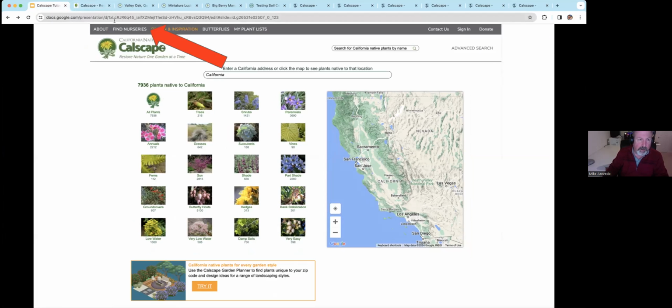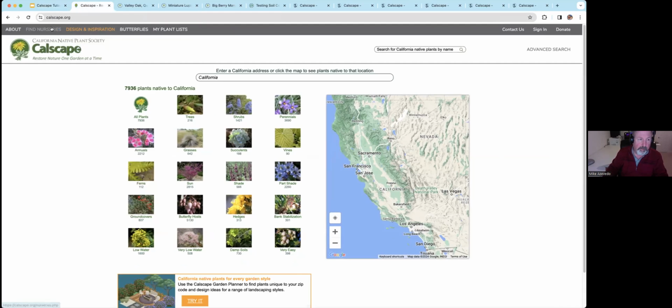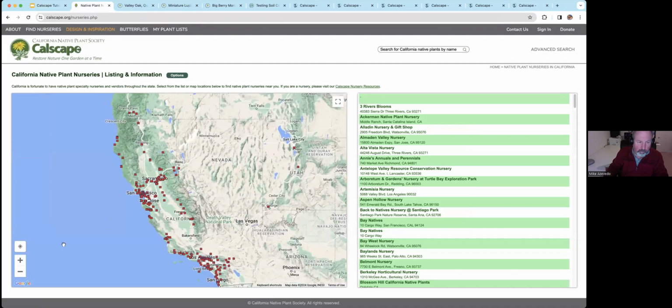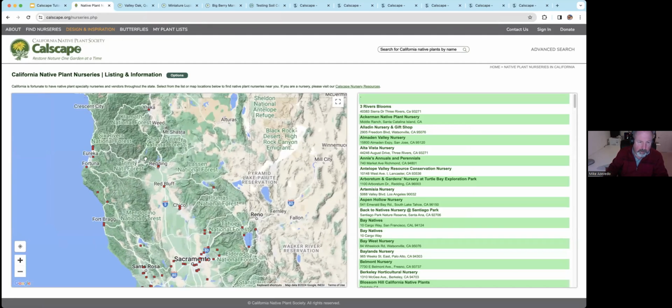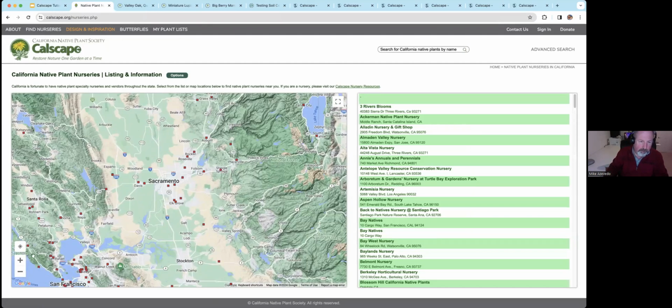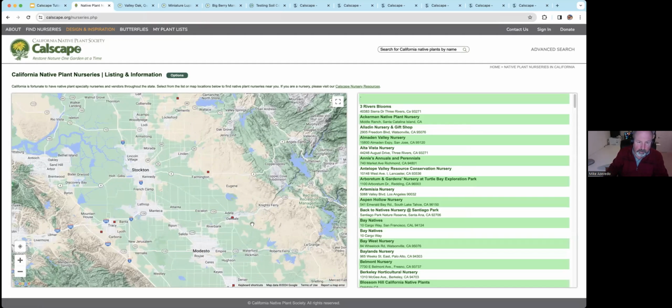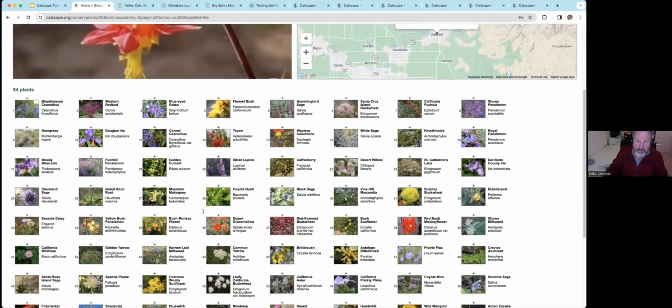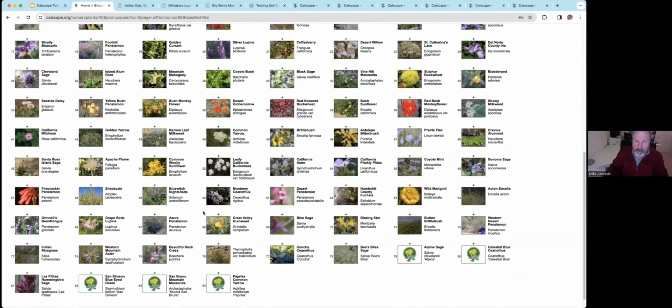Now we're going to look at Find Nurseries, and there's a lot of cool stuff up here. Now, in our area, the nursery I want to look at is right here in Oakdale. That's our friends over at Blossom Hill Nursery, Blossom Hill Natives. Do you see how it says nursery page, plant list? This will tell you what plants he's got available there.